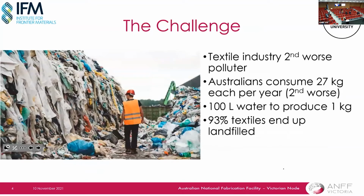So a lot of the challenge actually is the textile industry. So this is going to be pretty horrific. The textile industry is the second worst polluter behind the petrochemical industry. Australians, we consume 27 kilos of apparel textiles every year. That's half a million tonnes gets thrown into landfill every single year. We're the second worst behind the Americans, who are about to hit 42 kilos. And it takes 1 litre of water to produce 1 kilo of textiles, and 93% just end up straight in the landfill. So this is actually a reasonably serious problem.